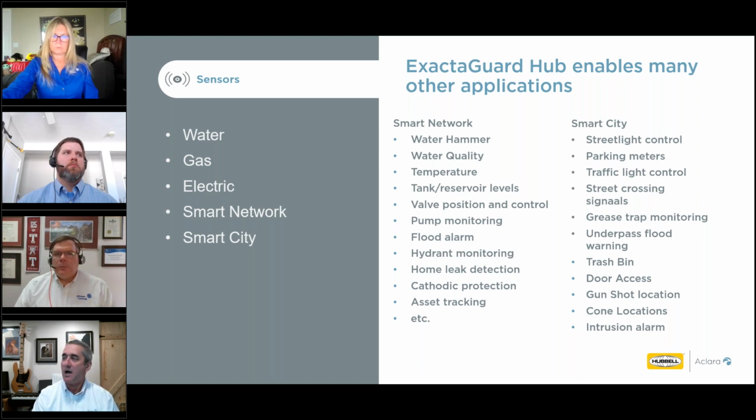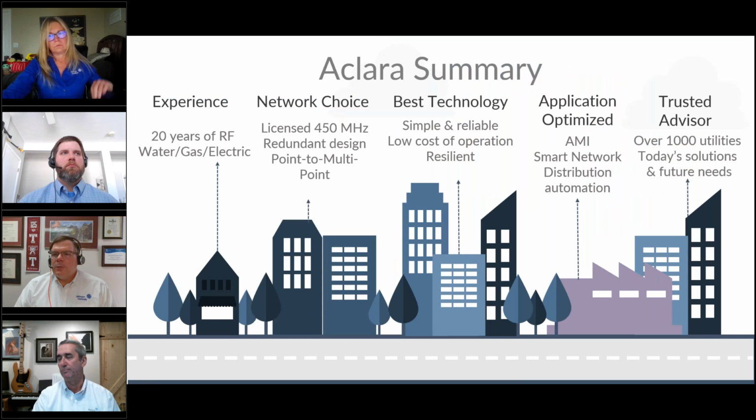And then even beyond that to smart city, parking meters, grease trap monitoring, noise monitoring, interesting things I never would have thought of that need that communications network and will leverage our resilient, reliable network that covers the full geographic footprint of a utility that you can just drop these on with no problem. We have plenty of bandwidth. So we're very excited about this. It's going to open up a whole variety of new applications that are going to leverage that network even more.